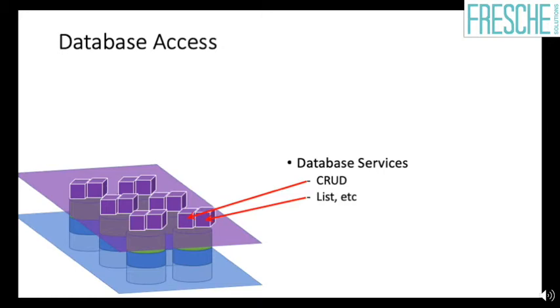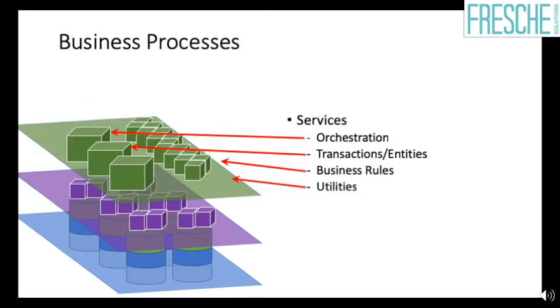And then we have the business process layer, and that business process layer has services that do many things. It may just be some business rules or some utilities related to the functionality, or it could be a whole process, such as all the information and the processes related to order entry, for example, or order maintenance, customer order, if you will, purchase order. And it could be orchestrations of multiple granular rules, or it could be a bunch of business rules that perform individual functions that are consumed.